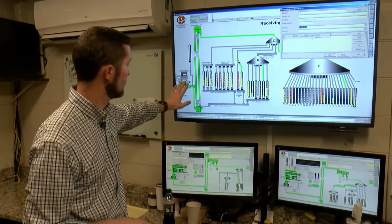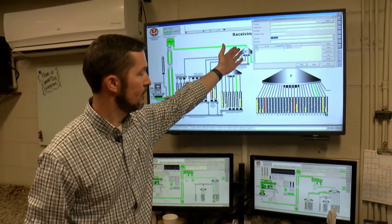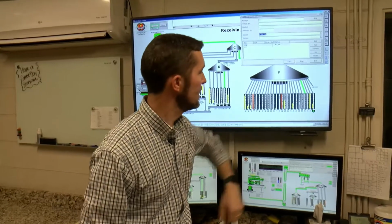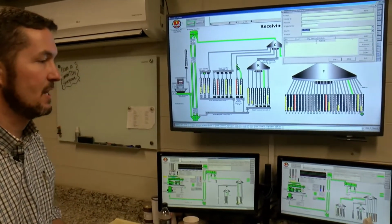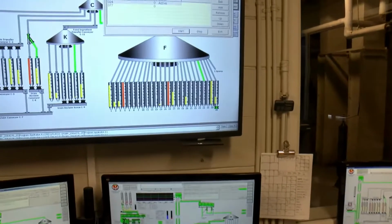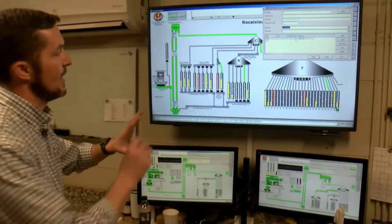So again, the truck pulls in, the ingredient is brought inside, goes way up in that receiving leg, drops down into the C distributor, drops down to the F distributor. In this case, it looks like we're receiving a version of soybean. Soybean meal, so 48% soybean meal is going to be received in the truck. And he's actually out there right now unloading. He's cranking it down into the truck. So that's how we receive the ingredients. That's how we store them.